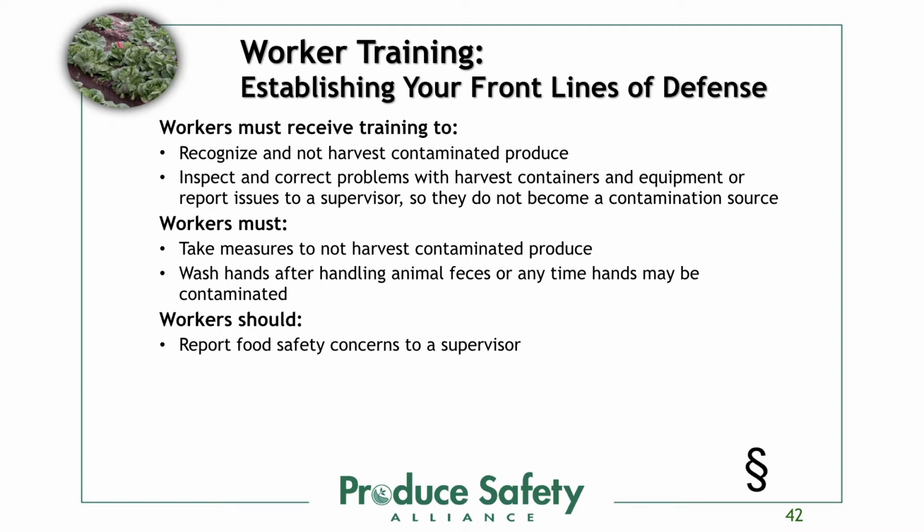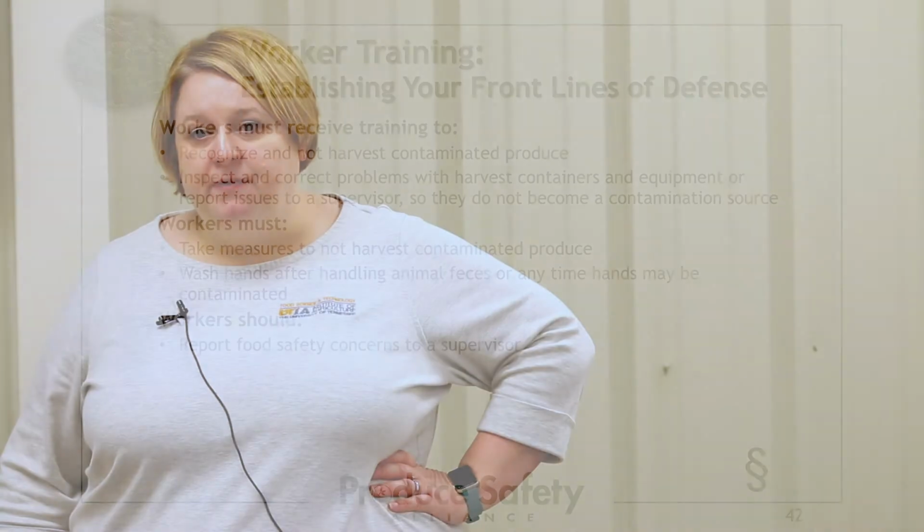And always wash hands anytime they've been handling animal feces if you're removing it from the field. And workers should always report food safety concerns to a supervisor, so ultimately you can decide if you want to take extra steps as far as deterrents go, if you want to have increased monitoring, and definitely they need to know how to document everything.